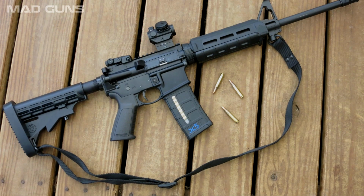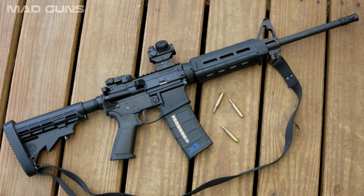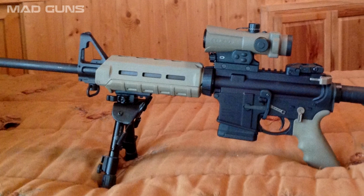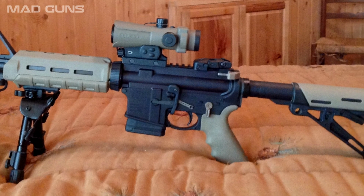The AR-556 has attachment points including a QD socket and bayonet lug for a sling, as well as accessory mounting options. Though its glass-filled polymer handguard does leave a bit to be desired, still, it's functional and gets the job done.